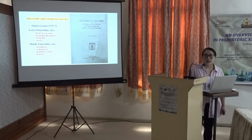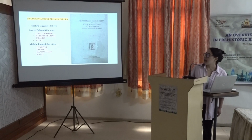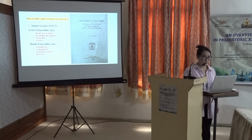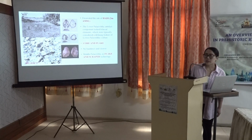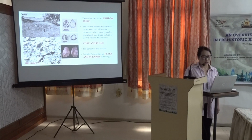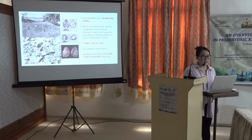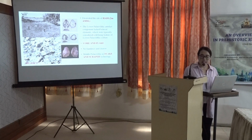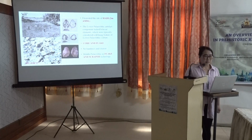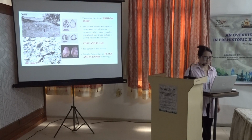The discovery of Paleolithic sites in the Malvan Taluka was pioneered by Sathe Gajdhar, where she discovered 4 Lower Paleolithic sites and 4 Middle Paleolithic sites. She also went on to carry out a small-scale excavation at the site of Hardy, and according to her, the Lower Paleolithic assemblage from Malvan lacks bifacial elements, and she stated that the culture is a core and flake industry. The Middle Paleolithic was stated as flake and scraper technology.